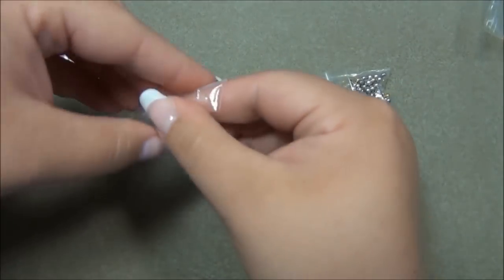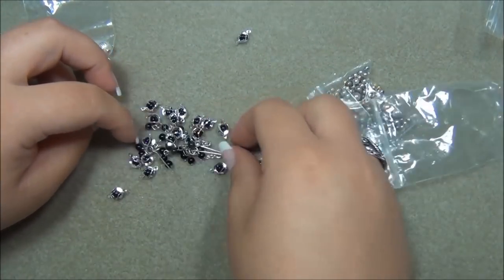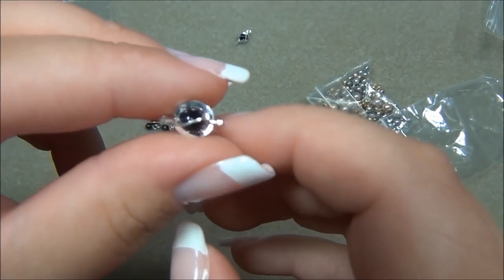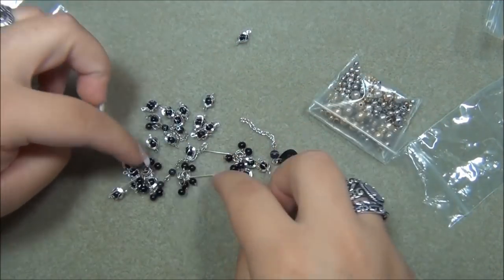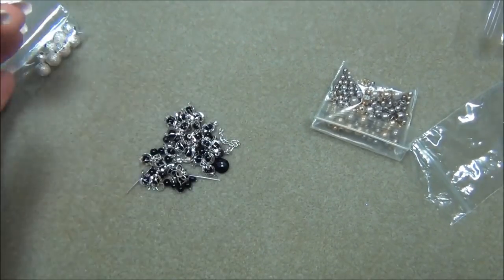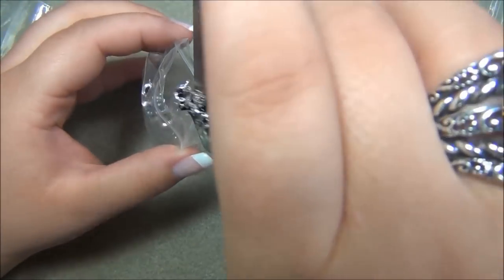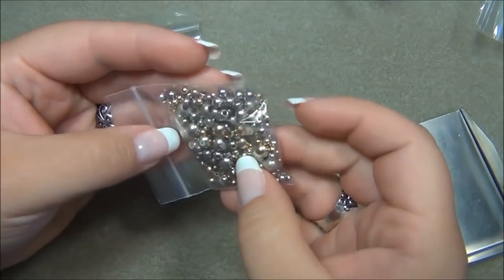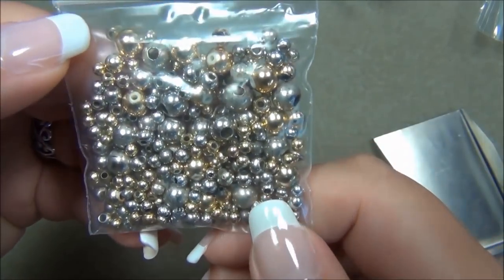Okay, I'm going to open this and see what it is. Oh! Those are neat. Oh, there's a bead captured inside of it. That's cool. Those are neat. Put my shovel thingy over here. And these are metal beads. It's always nice to have these.